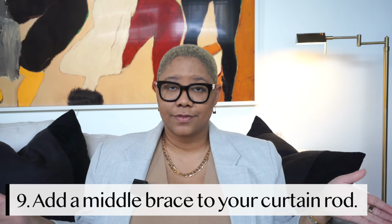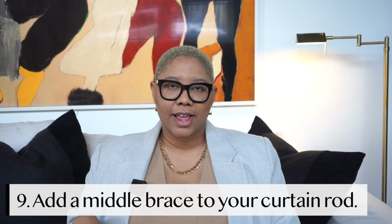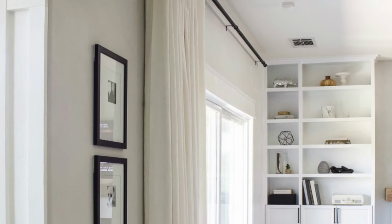Now, I want to talk about curtains again, because this is something that I see people not do all the time that I think really makes a difference. So when people put curtains up, you tend to just put a bracket on either side of your bar, and you're kind of good to go. But something that really elevates the space is actually putting in that middle brace. It's something really simple, but it really sets apart cheaper curtains from more affordable curtains, putting in that middle brace.